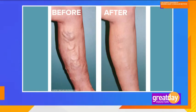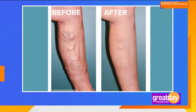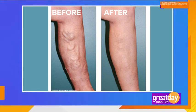There are three ways to do that. One is with heat, one is with foam, and one is with glue. They're all very similar in efficacy. Sometimes certain insurances cover one and not the other. But the goal of the therapy is to close down the veins that are not behaving properly.